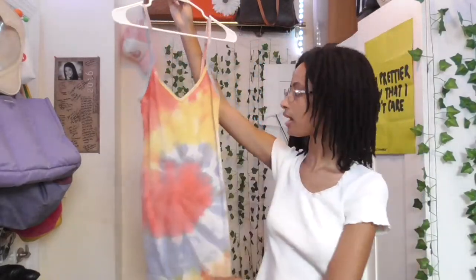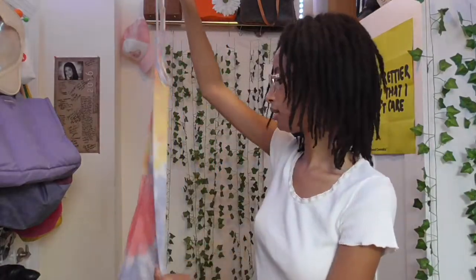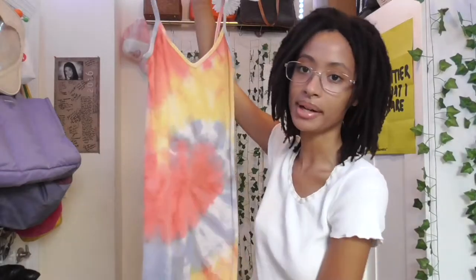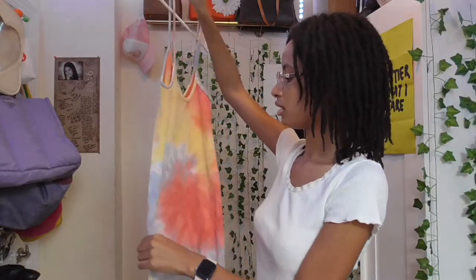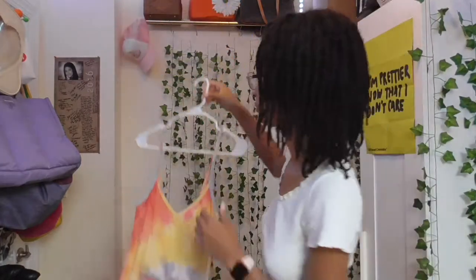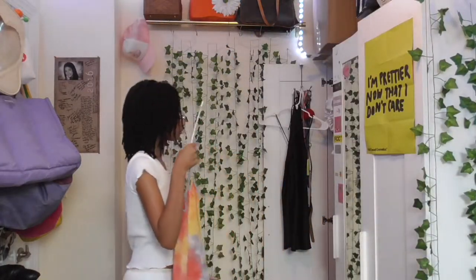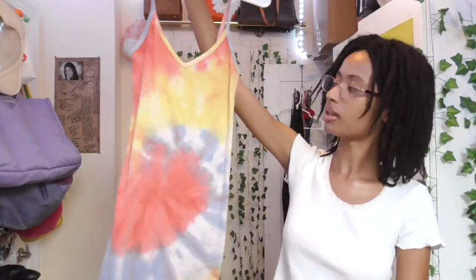This is a dress that I bought probably last year and never wore. I think I took the tags off of this one though, because I intended on wearing it, but I don't know. I thought it would be a cute little summer dress, but I just don't love it. I could be over the whole tie-dye thing, but I don't know. I'm gonna get rid of this one.